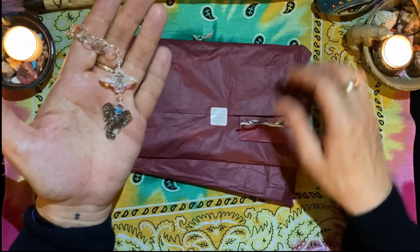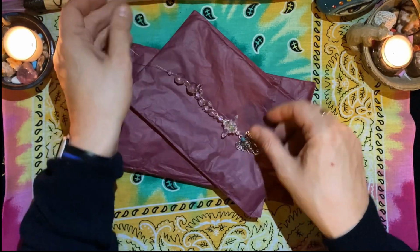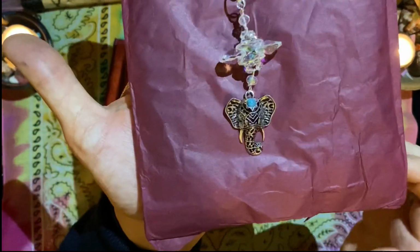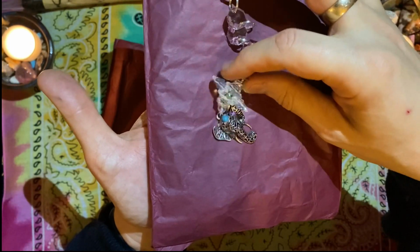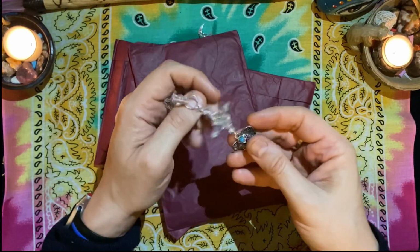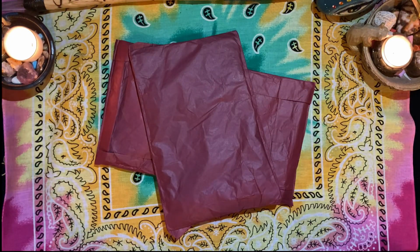If we set it against a dark background, you might see a little bit clearer just how beautiful this is. This really catches the light. Wow. That is stunning. And these are all handmade in her shop. Oh, beautiful, beautiful, beautiful. Thank you so much. Really nice.